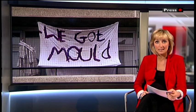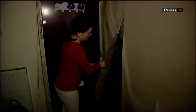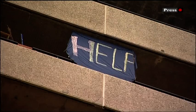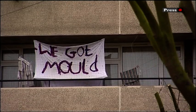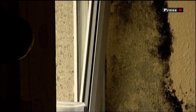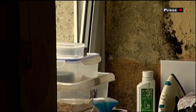Harris has been investigating. Last month, we investigated a mould problem reported by residents at a tower block in Tooting. The council put the mould down to people's lifestyles and a lack of ventilation. But our expert told us the design of the block was playing a big part. We asked you to contact us with your experiences with mould.